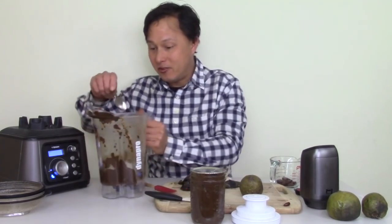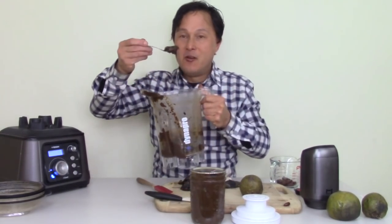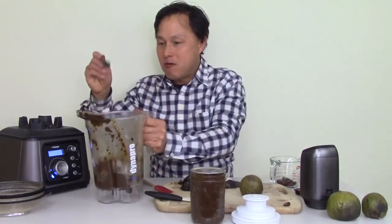And that being said, it's not going to last that long at my house with me eating it. So this is my dessert tonight. It's absolutely amazing, absolutely delicious.